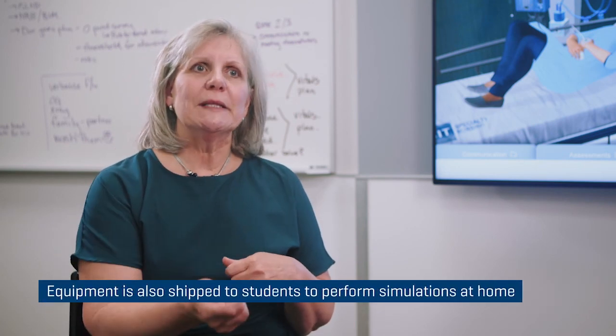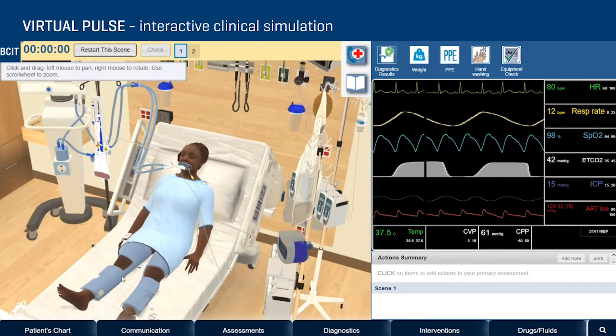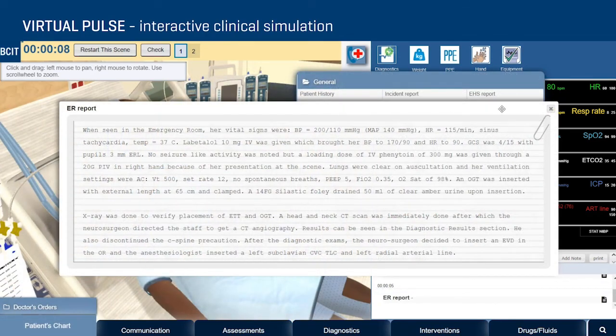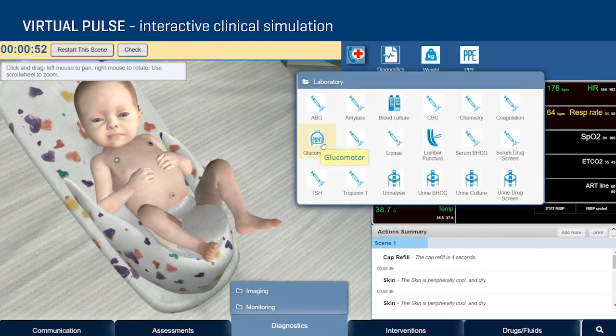Some of the other unique methods that we've employed is that instead of the students actually coming on campus for a simulated experience, we've shipped some equipment to them. Now, it's just small pieces of equipment. They actually ran a home-based simulation using family members or people within their bubble, and then they shipped that equipment back to us. We have a highly interactive web-based virtual simulation program that we use, and the learners can interact with 3D avatar patients. And this, we found that it really reduces the amount of time that they come on campus because they hit the ground running when they come to the simulation lab.